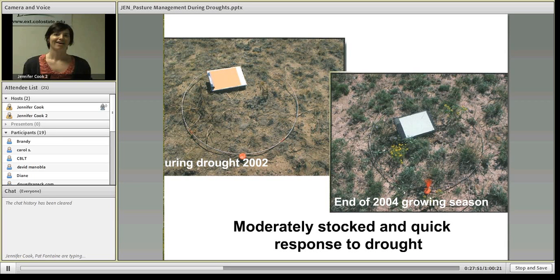Our next picture here is an example of moderately stocked and moderately grazed conditions. I don't have a pre-drought picture, but during the drought of 2002, there was still a low number of cattle grazing, and you can see that picture on the left. By 2004, the end of the growing season, you can see how much this pasture grew back with a little moisture in the growing season of 2004. It looks a little bit better than the previously continuously grazed situation that we saw.